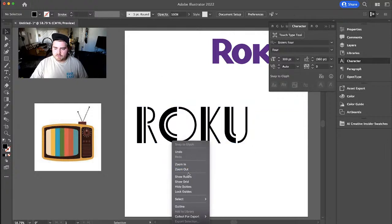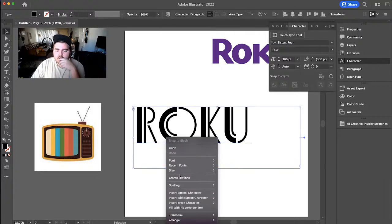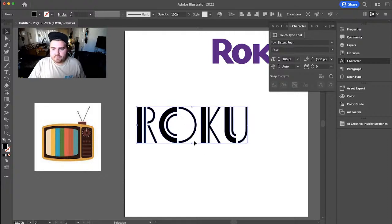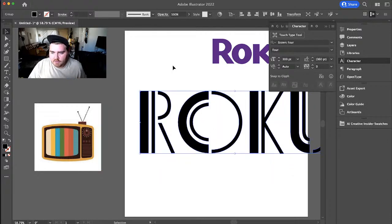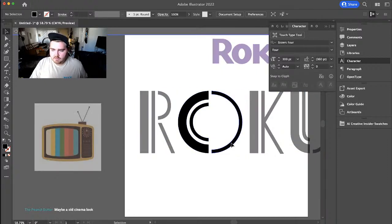Okay, so I think what I'm going to do is make this the outline. And I'm just going to see if I can try to mimic this shape, but with the R. So the R would kind of come down and not fully connect to here, but basically connect here. So I'm going to just do.